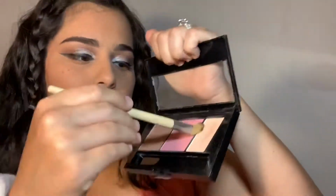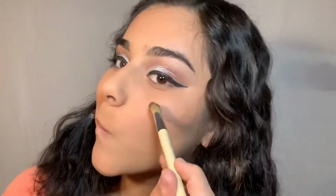And I just dipped in and did my highlighter like this because it's so blinding. Are you guys blinded from this? I just want to know if you guys are blinded. Like, you guys still see me? Well, this is the only place I applied my highlighter, so we're just going to stick with that.